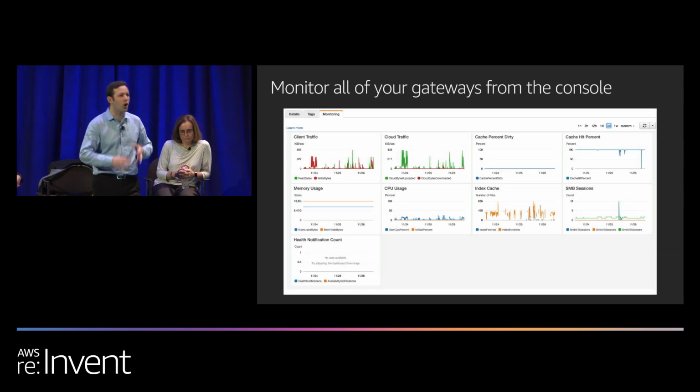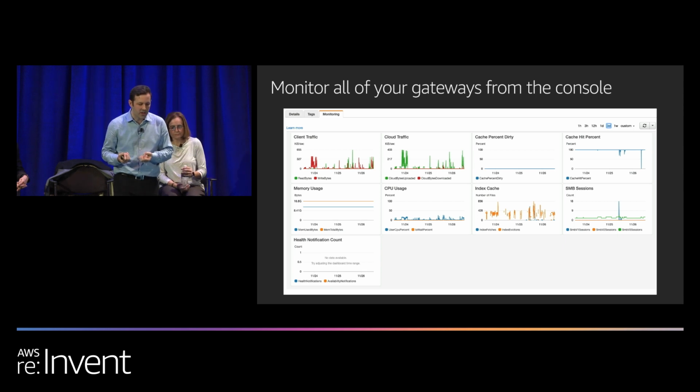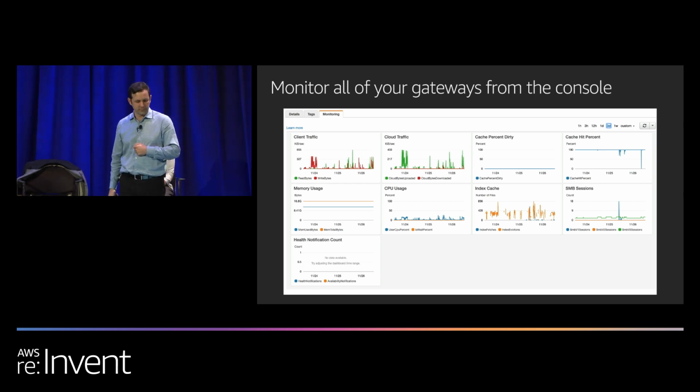So this starts to tell a whole picture about how a gateway is operating. You can see, from the client traffic, there's been writes. You can look at the cache hit percentage. You can see when reads need to be pulled from the cloud. You can see how easily they correspond in this picture and really give you a full picture of the gateway.